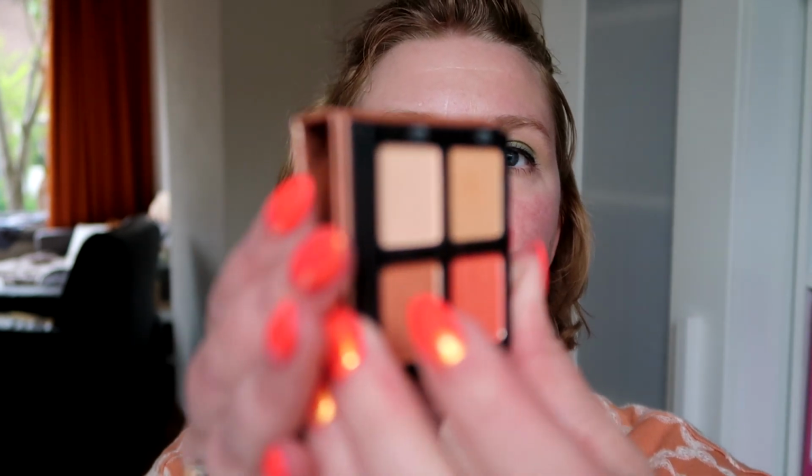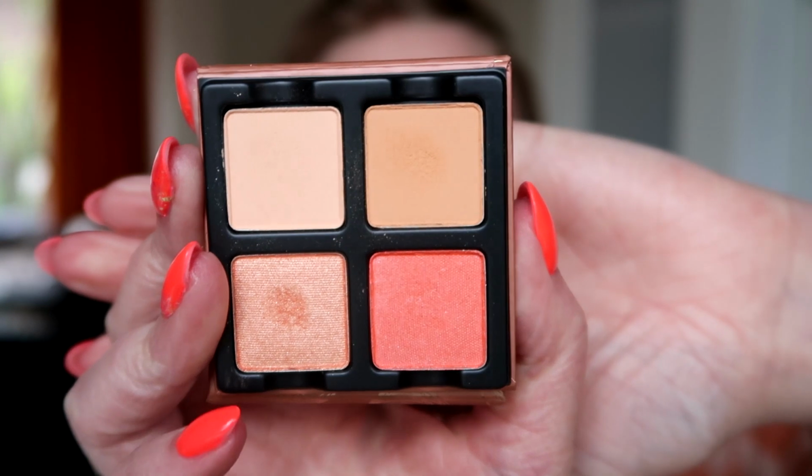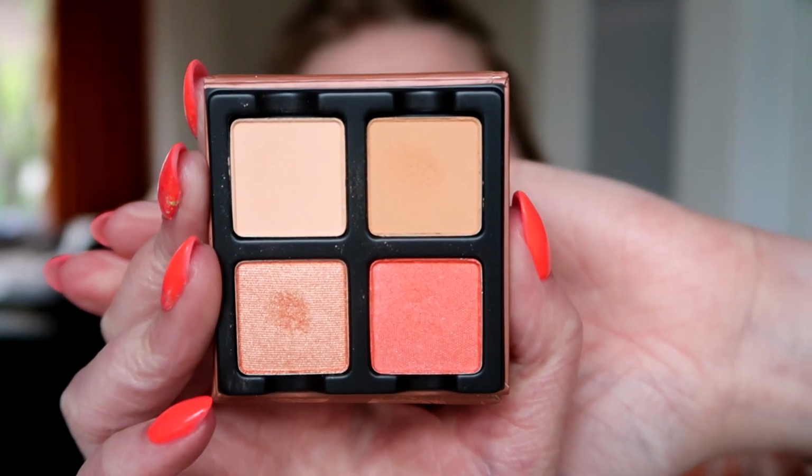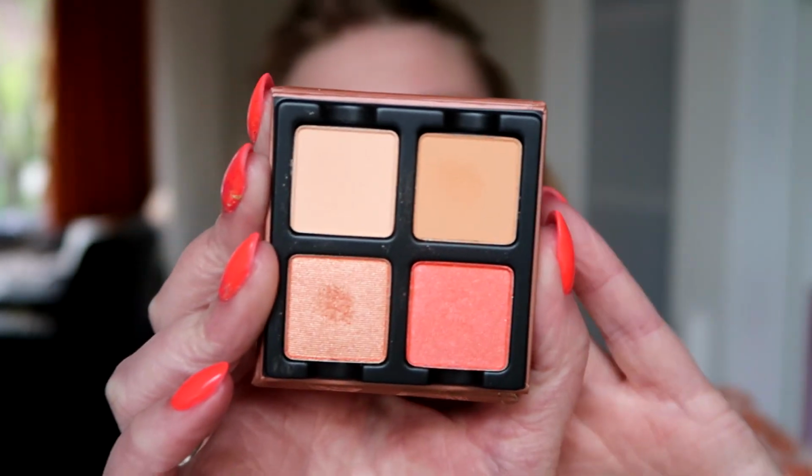Then for the Shire, a favorite product, I actually decided to go for the Viseart Petit Four Peach Palette. This is what it looks like. I have only used this once and I've loved it. This is what the inside looks like. It's a very, very nice palette, very easy, one and done. Eyeshadow look is what you get out of this.